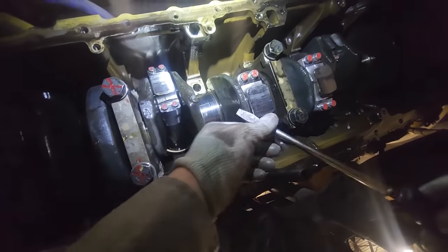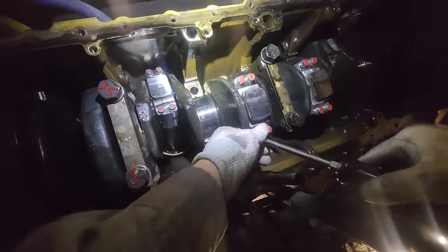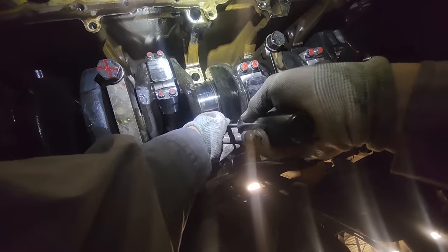So sometimes they are quite difficult. So I understand why the previous guy put so much force into getting some of those in there, but you shouldn't have to. So this is the same screwdriver. Like I said, you have to be careful. You have to know what you're doing when you're rolling these in.